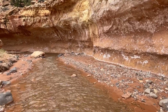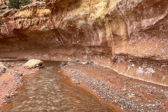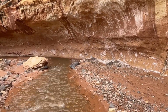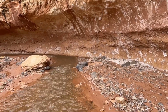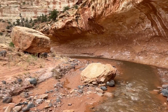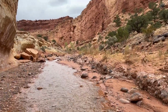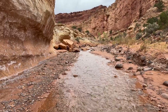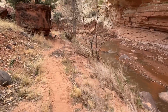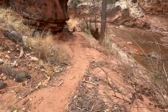Pretty cool spot here as it turns this bend. It's almost like a little tunnel through here. And the water's no deeper than my ankles. Lower shin at this spot. Not too bad at all. The water feels great. Little cascade there. There's a spot here where you get out of the water and actually back on a little dirt trail alongside the creek.